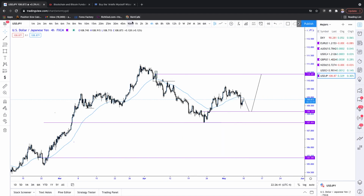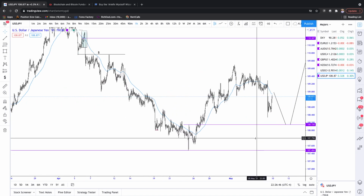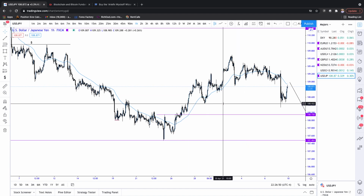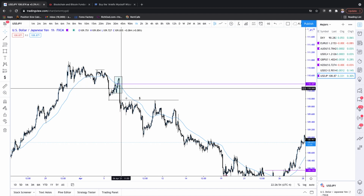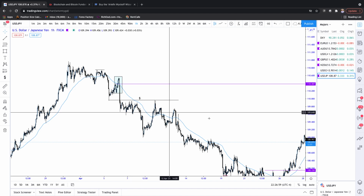USD JPY, another one. I think USD JPY has a very strong possibility of trading back up into this region of price here, around 110.40. That was never accounted for, left in balance, relative equal highs.